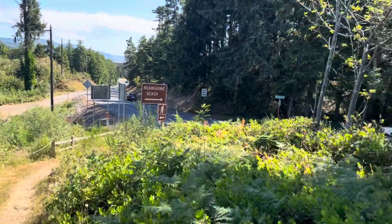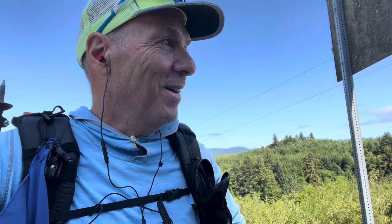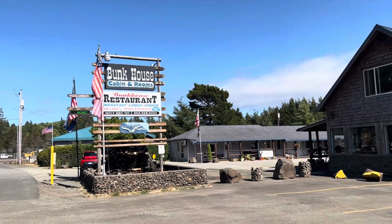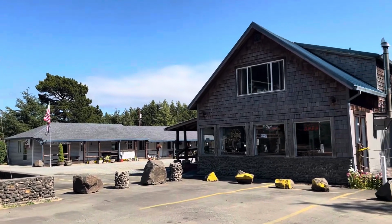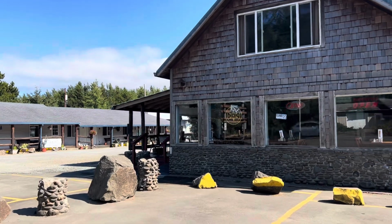So the trail goes across Highway 101 to go down to the beach again. At this point, I'm going to keep going down Highway 101 to my hotel, the bunkhouse. Sounds lovely. And then I'll come back in the morning and go through Manzanita and turn left to go down the beach. So let's go look at the bunkhouse. The bunkhouse, a restaurant which is unfortunately closed. Timing is, as they say, everything.